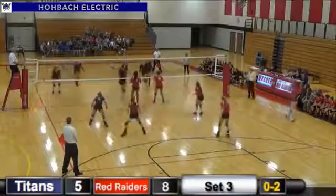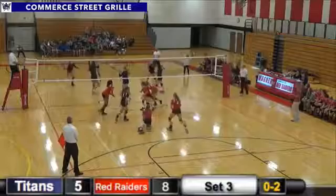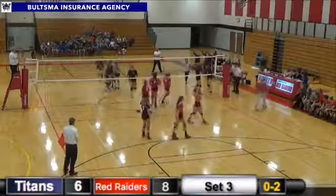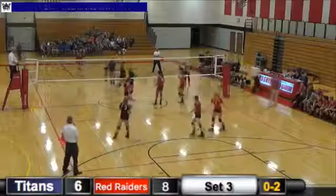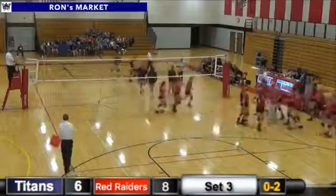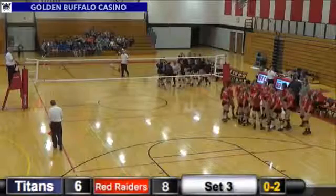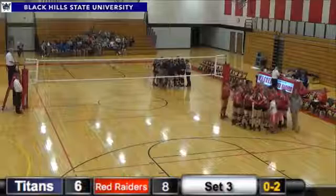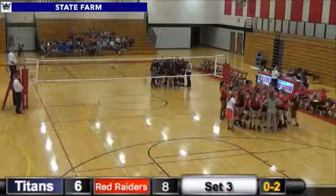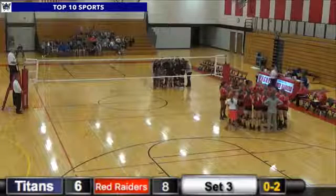Tyler up to serve for Wagner. Erdahl with the dig. Denning to Hack. Hack barely tips it, and Sukup couldn't handle the little bump hit over the net. And that's a timeout. Looks like Wagner called it. Wants to put the fire out, as the Titans seem to have grabbed a little momentum there, and so Coach Tyler from the Wagner Red Raiders wants to talk to her team.